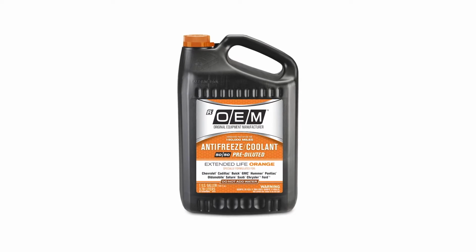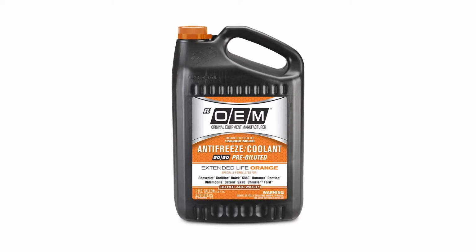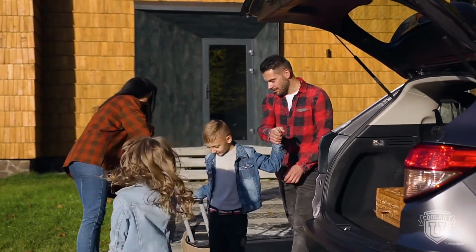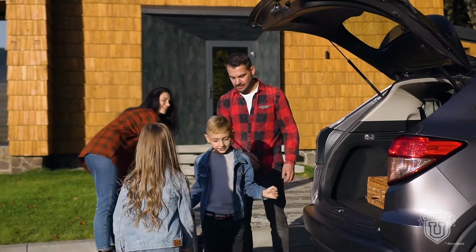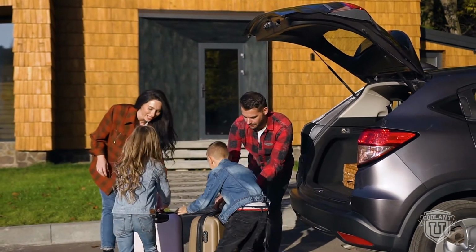OATs can deliver protection for 250,000 kilometers or more in light-duty applications. This means less coolant changeovers and improved corrosion protection. It's often well worth the small additional cost for these higher-performing coolants.